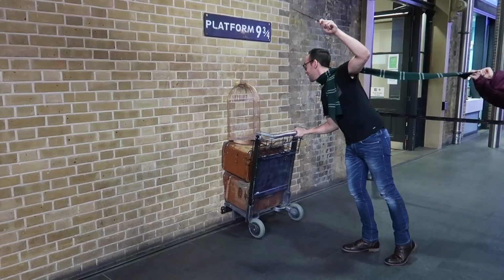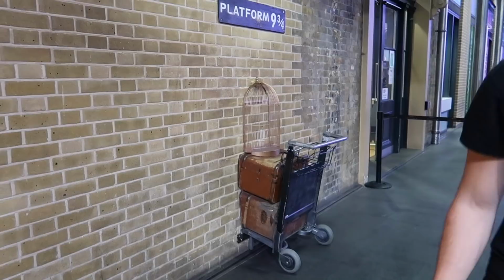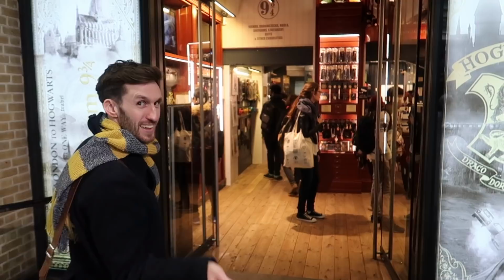Outside of the shop, they also have a fake cart going through a wall, so you can take a picture with your house's scarf, and they make it look like you're going through the wall of Platform 9 and 3 Quarters. We say fake, but we know it's actually real. It's real. It's just for the muggles. Yeah. Muggles. Right. And stop. Incredible. So fun. Come on in.